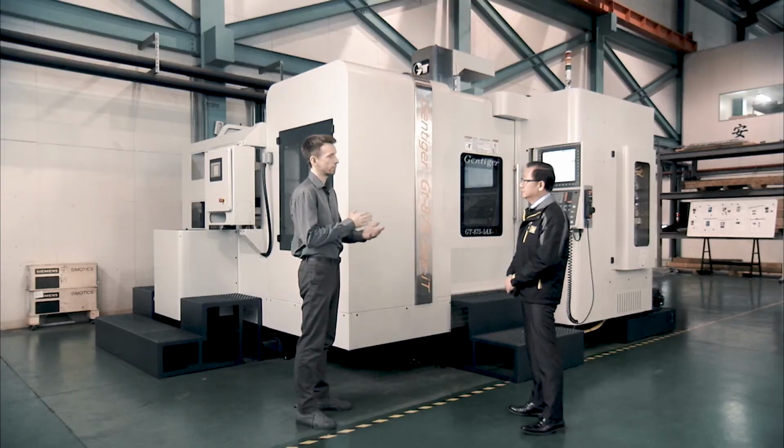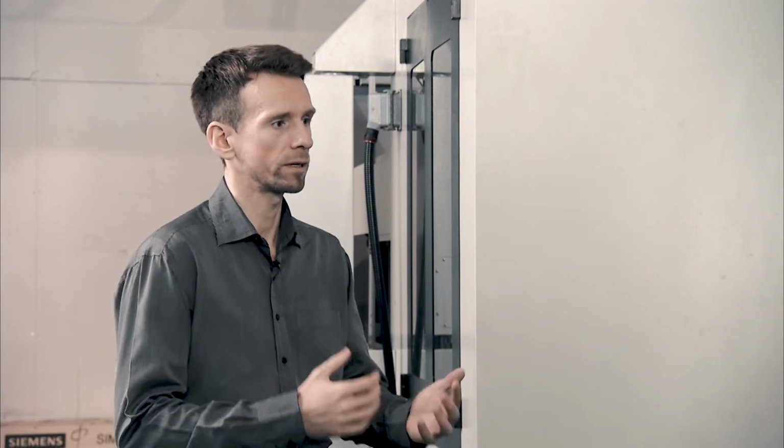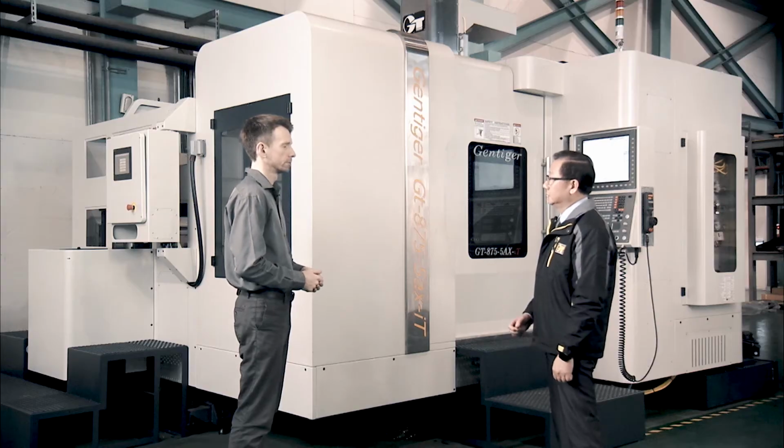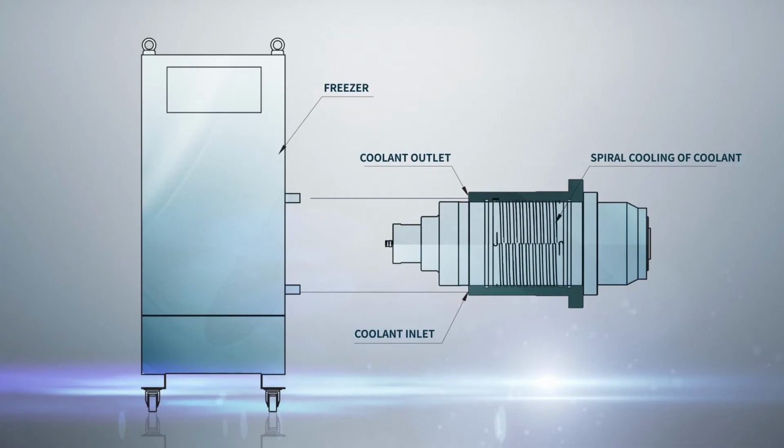Okay, but when it comes to heat controls, we have even more because you have a cooling mechanism for the motor itself as well. Yes, in direct drive spindle motor, we have motor cooling to reduce heat transfer to spindle head casting. And for some motor spindles, we have spindle head cooling function to reduce casting thermal deformation to increase cutting accuracy. All right, excellent.